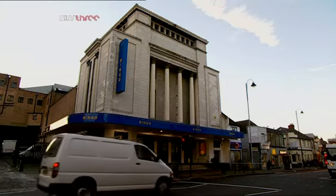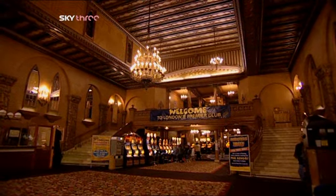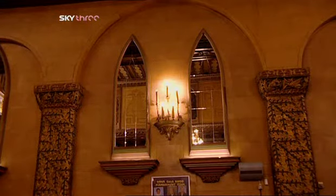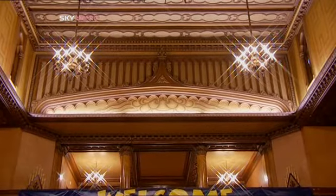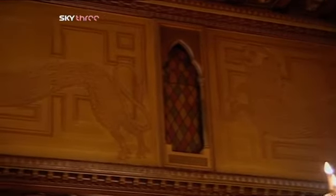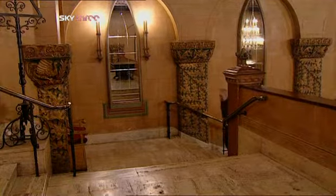And none more so than this place, the Granada Cinema in Tooting. Back in 1931, when it first opened, it was hailed as the finest picture house in the land. In its heyday, more than 3 million punters came to watch films here every year. It's a world away from today's multiplexes, as I discovered when I took a tour with Richard Gray, who first fell in love with this place as a starry-eyed youngster.